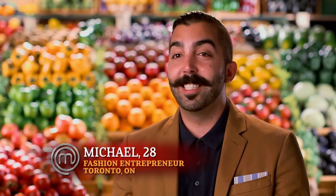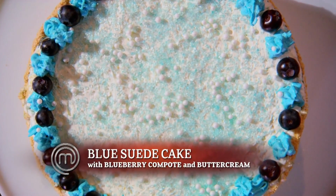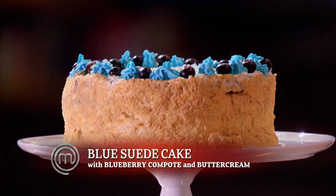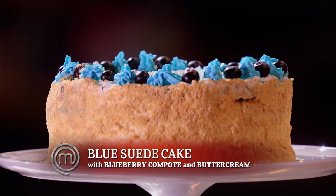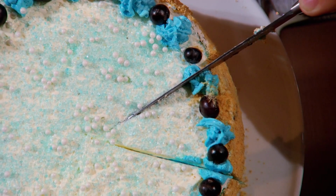I'm cooking cakes. This is a blue suede cake with blueberry filling, a little bit of lemon zest, some graham crackers on the side to give a little bit of texture and taste. And I topped it off with some very fine sugar sprinkles. So when I cut through a cake, what I want to see is all the layers all connected. I don't want to see any air pockets in between the icing and the cake. Is that what I'm going to see here? I think so.